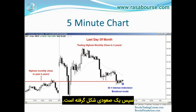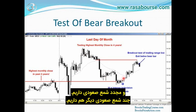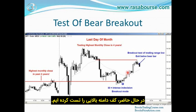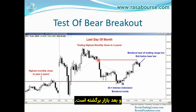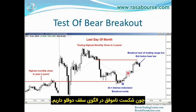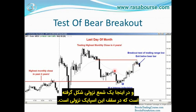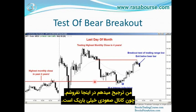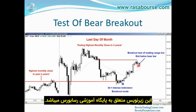A good follow-through bar, another bull bar. So it looks like the market's going to try to close well above the open. Right now we're testing the bottom of the opening of that upper range, and we're forming a reversal. Had I bought here, I would probably get out here. It's a failed breakout of a double top. It's a bear reversal bar at the top of the bear spike. We may come back down to test, excuse me, the highest close of the past 4 years. I don't think I would short this. The channel up is too tight, but I would take profits on my longs.